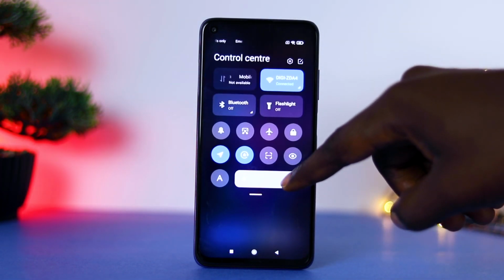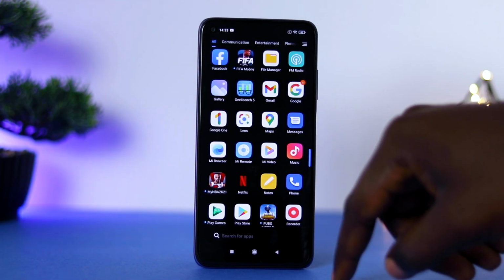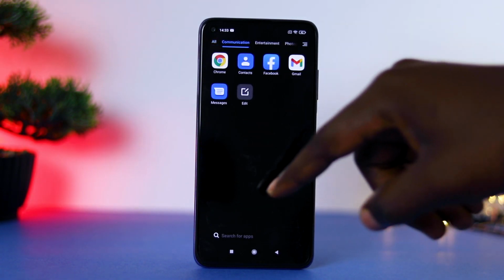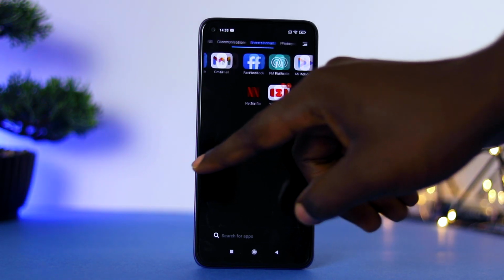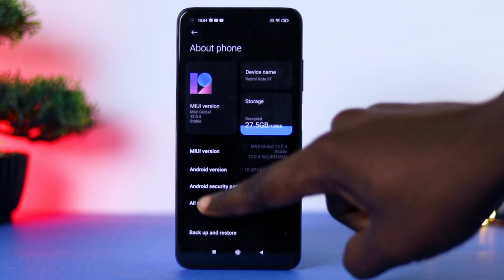So you have that sweet customization and effects from the MIUI 12. Also, it comes with a ton of bloatware that you can uninstall, for example, apps like ShareMe, Mi Remote, and the radio. I'm pretty sure, I don't know the last time I used the radio, but it has that there. Okay, well, I'm going to move on to the specifications itself.